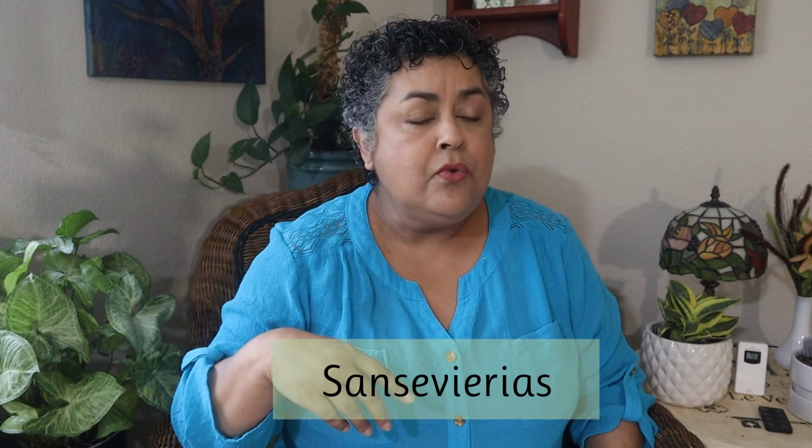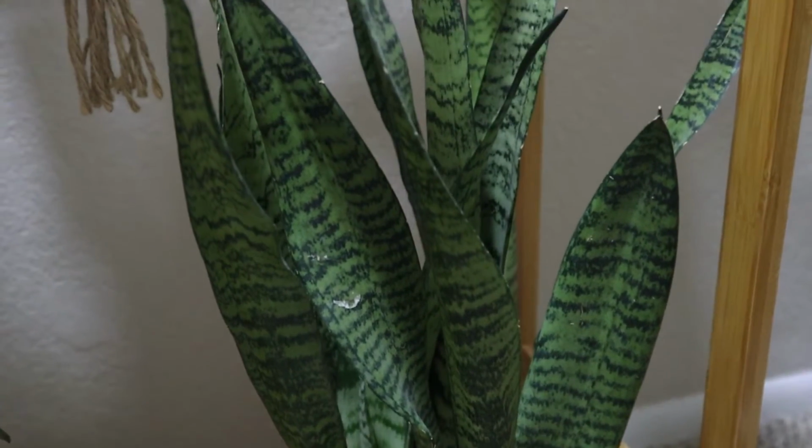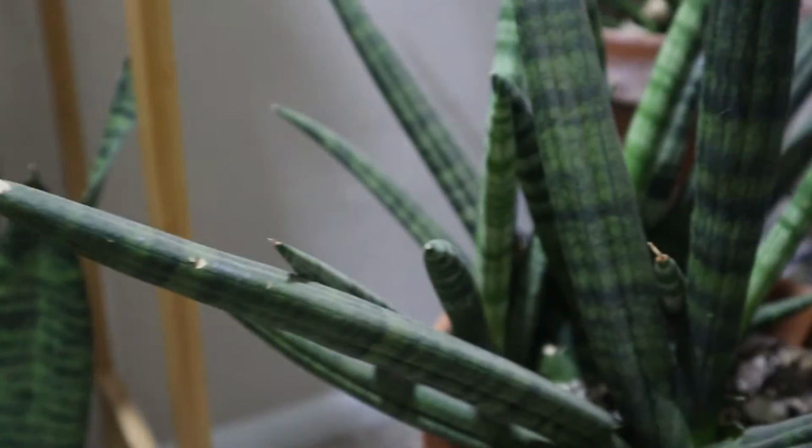Sansevieria, I know. I have so many Sansevierias. Now, they're kind of a tough leaf plant, so dogs and cats may not bother with them because they're a little bit tough, and the edges can be hard, but it's good to know that Sansevieria is a toxic plant to your pets.